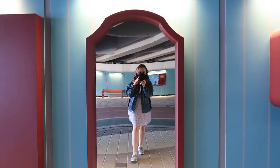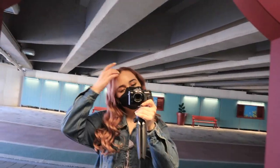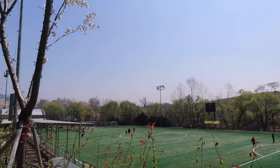Guys, look at these trees. Oh my god. This mirror is a little wonky, but outfit check. Oh my god, my pasty legs. They're so white. Okay, let's go.